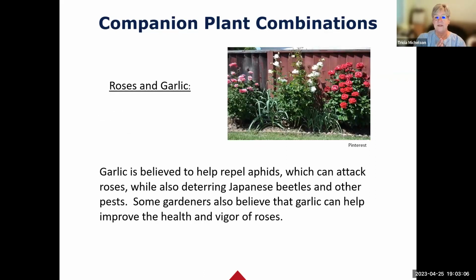This one I thought was very interesting. It's a very popular one, rose and garlic. Never would I ever have thought of that myself, but garlic is believed to repel aphids, and aphids attack roses. It also can deter Japanese beetle and other pests. And there are gardeners who actually believe that garlic improves the health and vigor of roses.